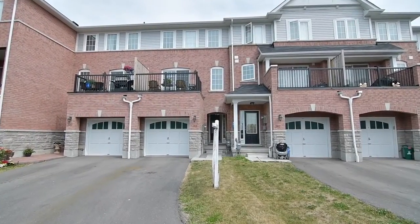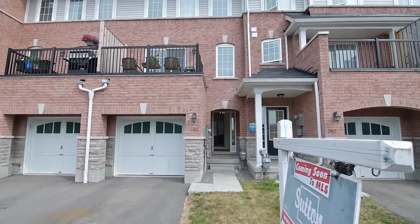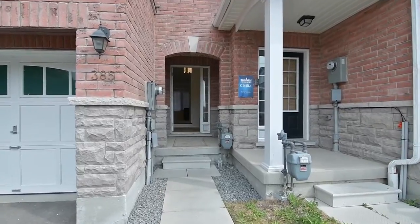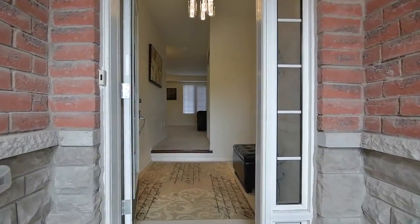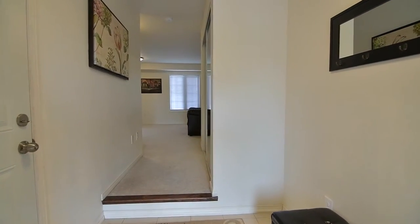With an ideal central location in Northeast Ajax, welcome to 385 Rossland Road East, a well-maintained three-bedroom townhouse that is also a great starter home. Its arched covered entryway opens into a ceramic tiled foyer that has direct access to the single car garage.